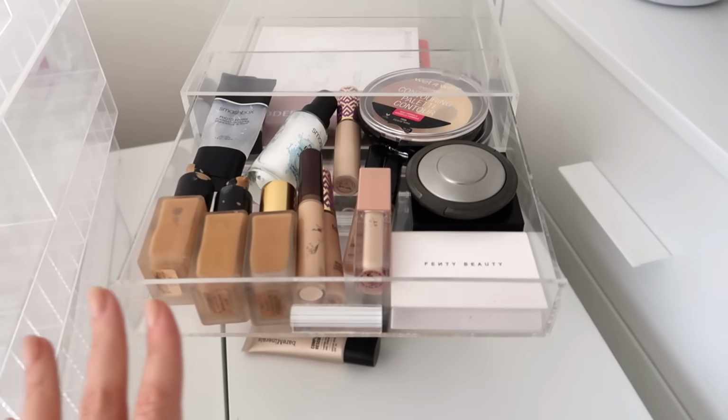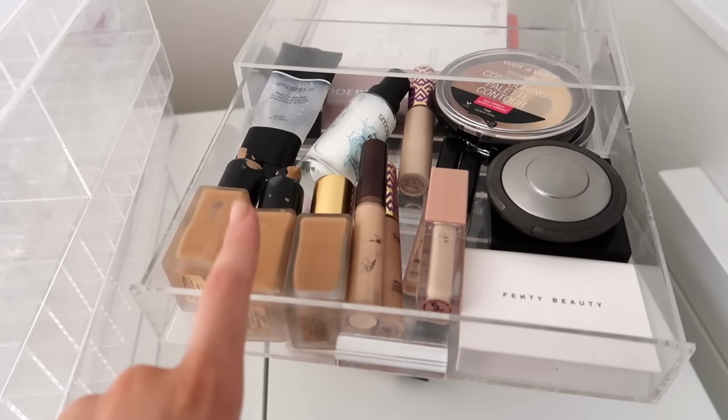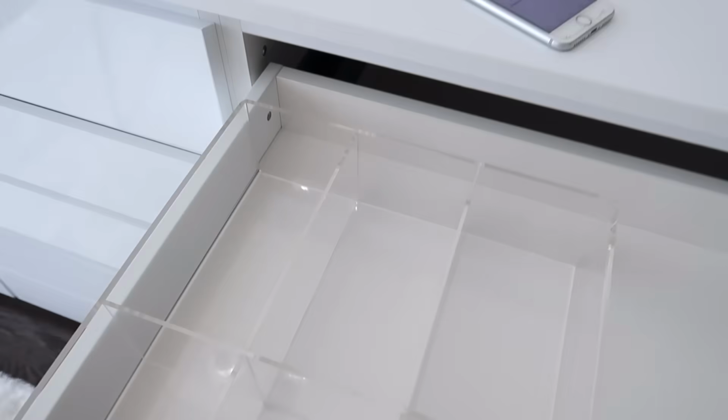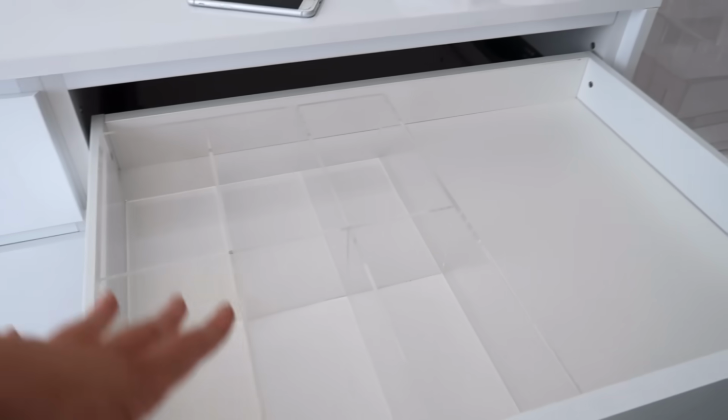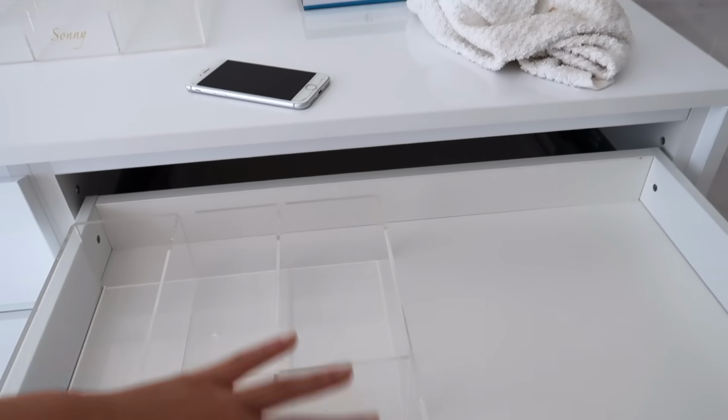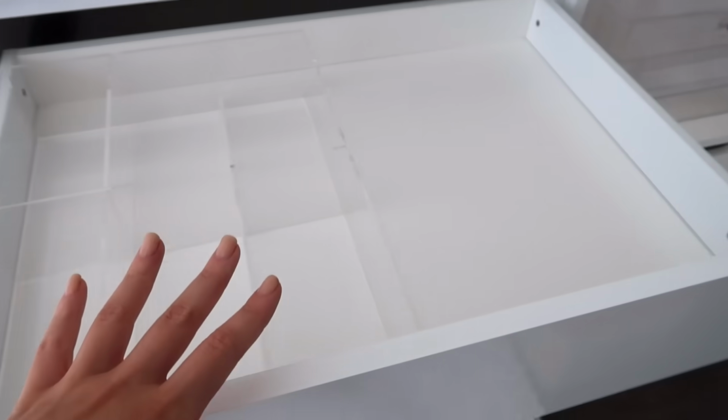So I need to also update my go-to products. I love the Estee Lauder Double Wear Foundation, but it's not really my go-to anymore. I thought that this would fit perfectly because it's kind of just an all-around organizer. So I'll be able to put mascaras, brow products, bronzers, you know what I'm saying? Just everything all in one.